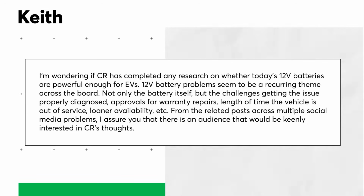Our first question comes from Keith, who says, I'm wondering if CR has completed any research on whether today's 12-volt batteries are powerful enough for EVs. 12-volt battery problems seem to be a recurring theme across the board. Not only the battery itself, but the challenges getting the issue properly diagnosed, approvals for warranty repairs, length of time the vehicle is out of service, loaner availability, etc. From the related posts across multiple social media platforms, I assure you that there is an audience that will be keenly interested in CR's thoughts.